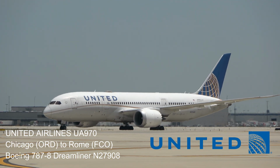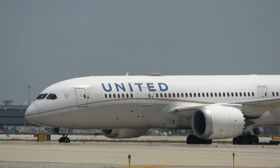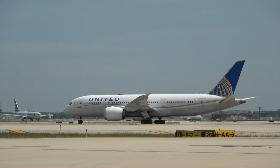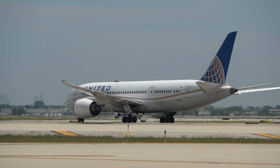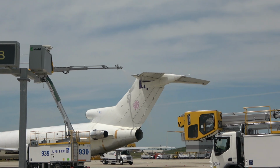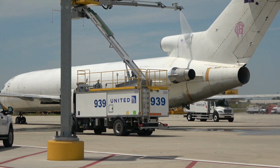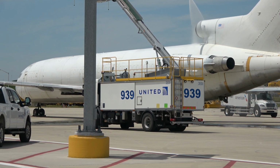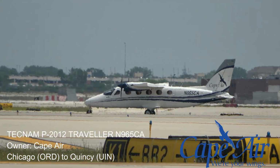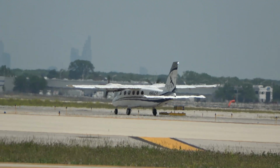Another Dreamliner. This is the 787-8, United Airlines heading to Rome. Cape Air. This flight is heading to Quincy, Illinois, I believe, is its final destination. Amazing going from a 787 to that. Just the amount of diversity here is unbelievable.